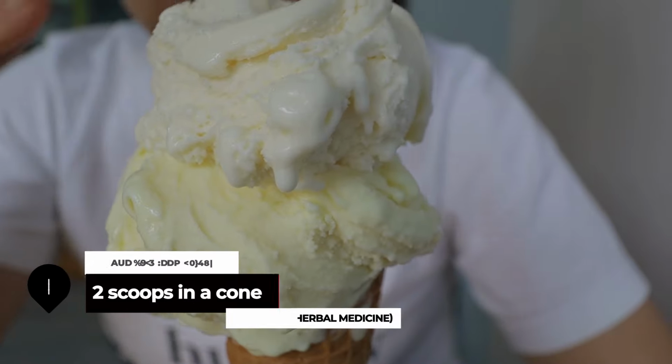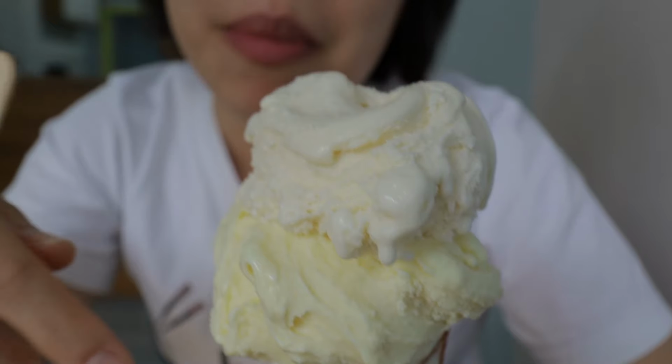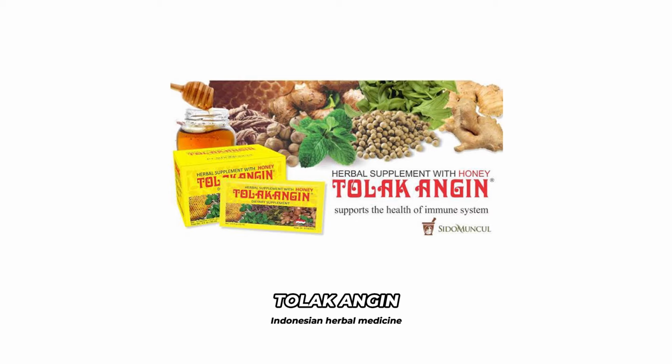If you haven't heard about tolak angin, it is basically Indonesian herbal medicine. It usually comes in a sachet and tastes like mint, spices, ginger. It's a very traditional drink, traditional medicine, I would say. It's a must-have in every Indonesian pantry. You have to have tolak angin to cure your cold, to cure your flu, especially during winter and flu season. Yes, it's a must. And I can't wait to try the durian first.